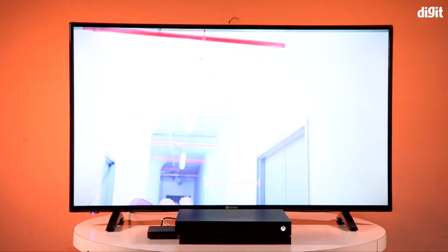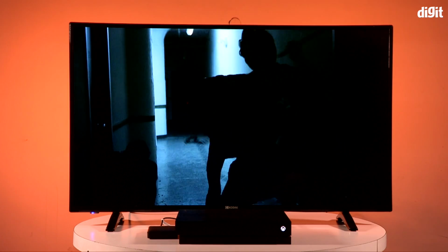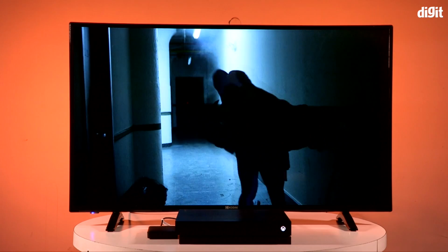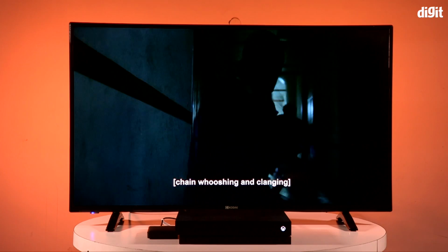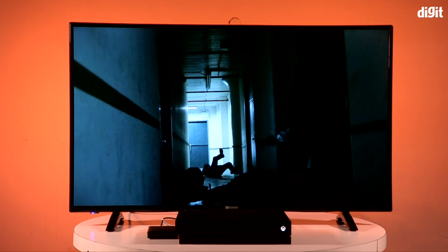Again, the stairway fight sequence in Daredevil looks slightly brighter than it does on competing TVs that boast of HDR, which is always a nice touch. Of course, sometimes the blacks may look a little gray if you really know where to look, but that's a trade-off of having a budget TV. So overall, when it comes to picture quality, this TV is actually pretty good for this price point.